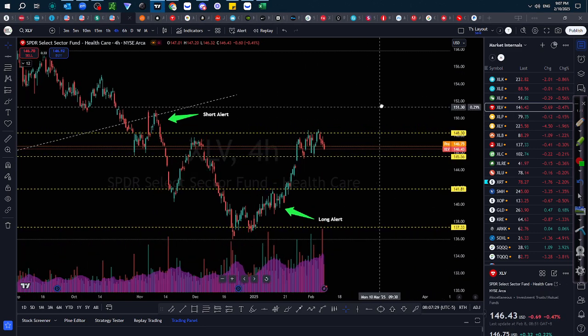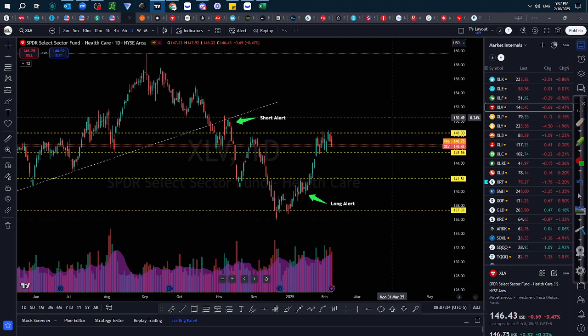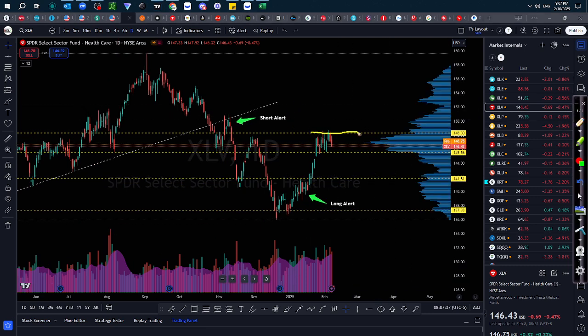If you look at healthcare, on the daily you'll see a little bit of rejection that occurred at the 148-ish level. And here, your key pivot is going to be 145.50, as I was mentioning. So otherwise, you're ranging between these two points, right? A break above and a bounce above will give you more upside. A break below and then a rejection below will give you more downside. Really, really simple plans, okay? You don't need to overcomplicate this. Once again, look at the top weights to these sectors.